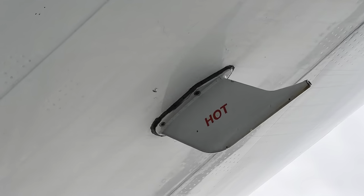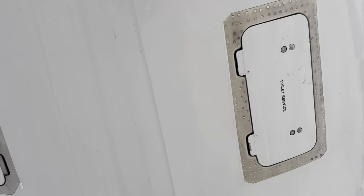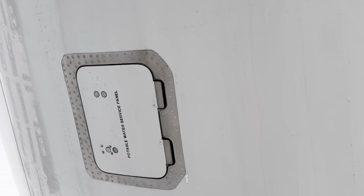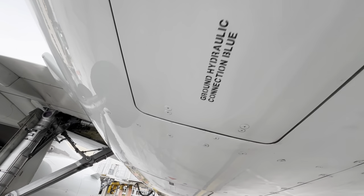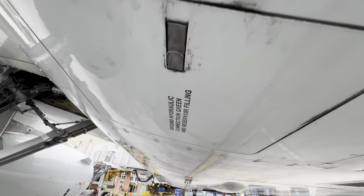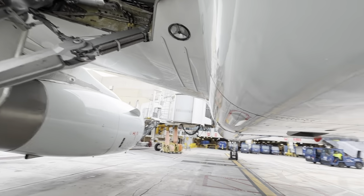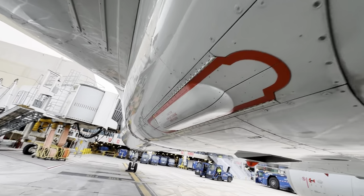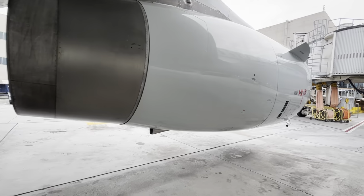Okay, back to placards. That's a drain mast. Why does it say hot on it? Because it's heated. Panels for lavatory servicing as well as water servicing. Yes, I know they're very close together, but don't worry, they don't intermix. Every kind of door panel for hydraulic servicing or any kind of maintenance that we need to do, it's all labeled. Not only does it tell you it's a hydraulic servicing door, but it'll also designate the particular system. This right here, what's underneath this little hump, is the RAT, the ram air turbine.